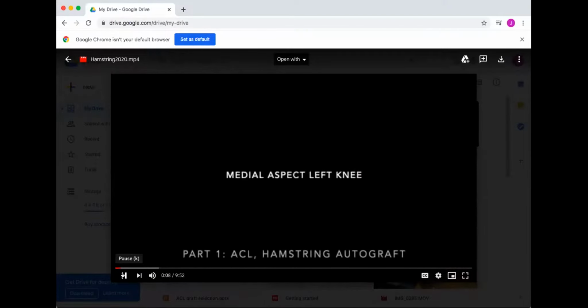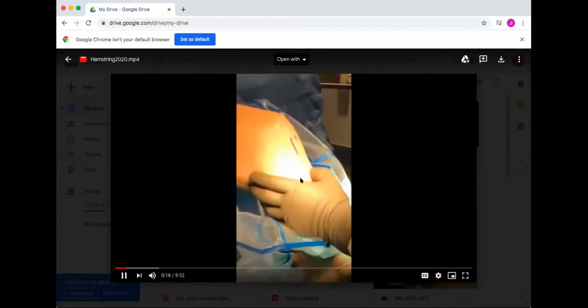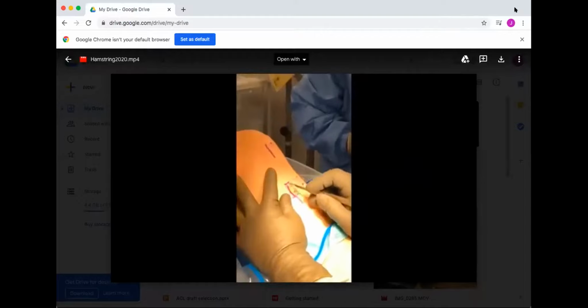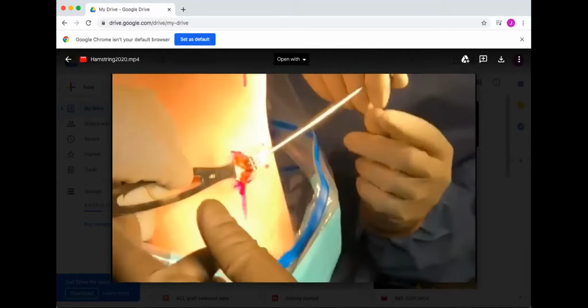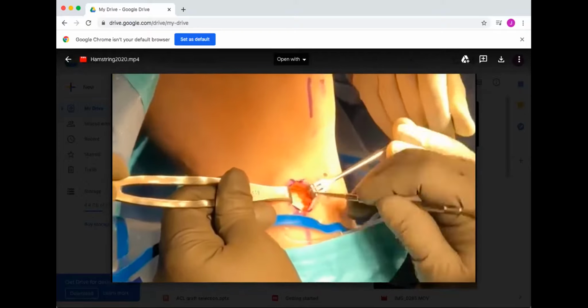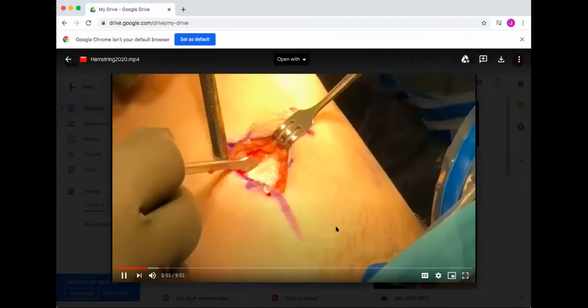Yes, we're good now. Okay, so this is the medial aspect of the knee, the video. Thank you, Dr. Penna. This is the gracilis here. This is your semi-T. And now we're getting a video of the hamstring graft harvest. That's the skin incision. And now we're going to scrape down the fascia to reveal the MCL and the sartorius. This is the MCL, it's what he's scraping down now. This is the sartorius expansion, right here.